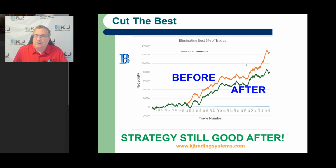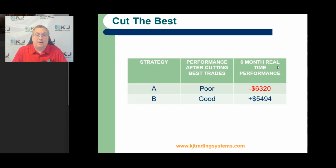So, does that matter for real-time performance? It's a theory, right? Does strategy A perform better than strategy B because of this tendency with big trades? So I took a look at it, and on this one, strategy A, when you took away those best trades, had poor performance in its backtest.